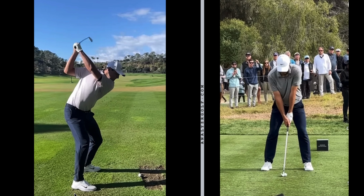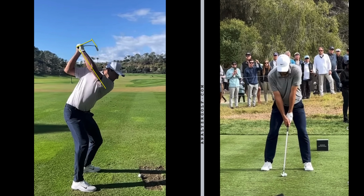So he gets to the top. He's got a fairly high lead arm, I would say. The club shaft actually works across the line a little bit, which is fairly unusual to see. The modern day player is usually a little bit more laid off. What's really nice though about Scottie is the angle of the club face is perfectly matching the lead arm angle. So that's really nice. The thing about Scottie is he has quite a lot of, I would say, steepening moves.